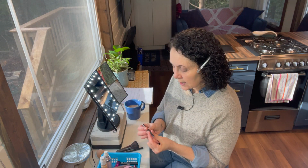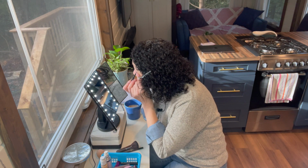Okay, so I'm using the Essence Smoky Crystal eye pencil. I'm just going to do a little bit on the upper lid just to define a little bit.